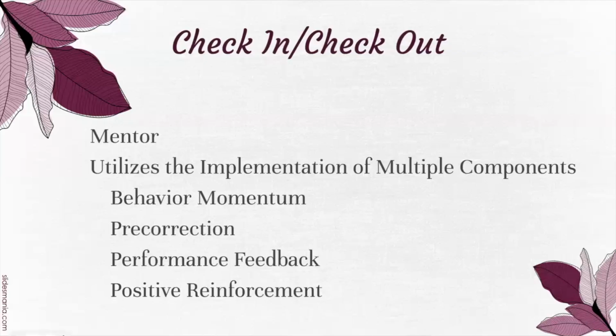Then you look at pre-correction. These are the things that we're going to be looking at. These are the goals. These are the things that we need to work on. Remember what hallway procedures look like. Remember what it looks like to sit in the class with your book open, taking notes, following instructions. Whatever those goals are, you pre-correct those, or you remind them of the expectations, and you let them know that this is what I'm looking for when you get a perfect day, following the rules, following the expectations, and meeting the goal that you have set for that day.